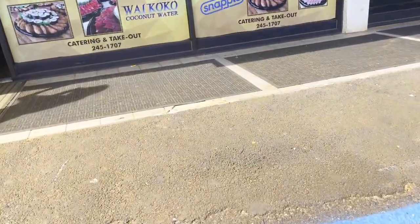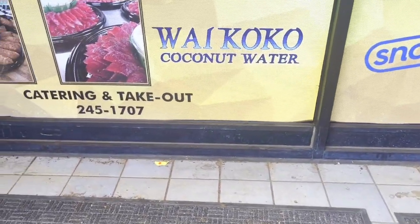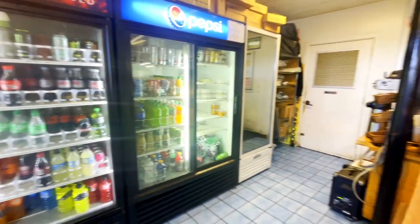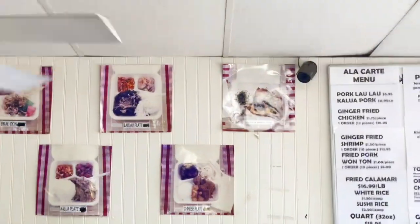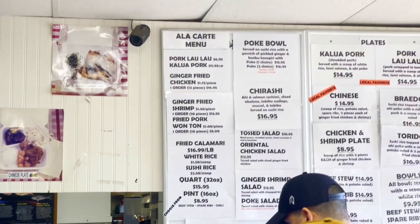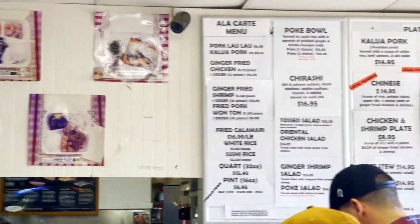Konohiki Seafood over by Lihue Airport, a couple of miles away off of Hanamaulu area in Kauai. They serve crazy good food, man. They call it cheap food in Kauai, but nothing is cheap in Kauai. Here's the lunch menu. We got the Chinese plate, and let me tell you, man, I think everything we got was so ono, was amazing.